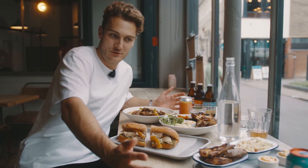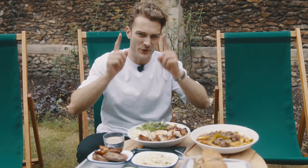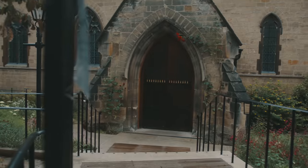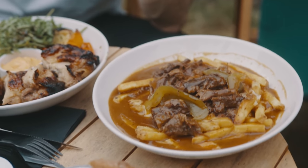He loves it. So you can eat indoors, like here, or outside. Not in their restaurant, but in the church garden opposite. Woohoo! This is the poutine. This is the Philly cheesesteak with poutine.